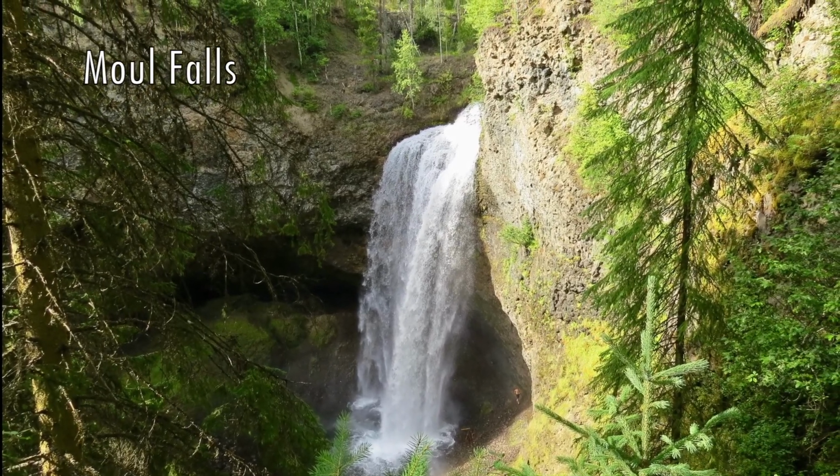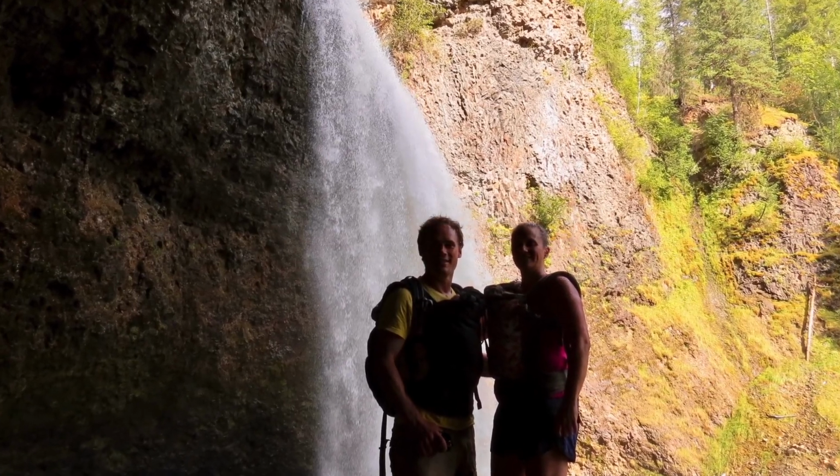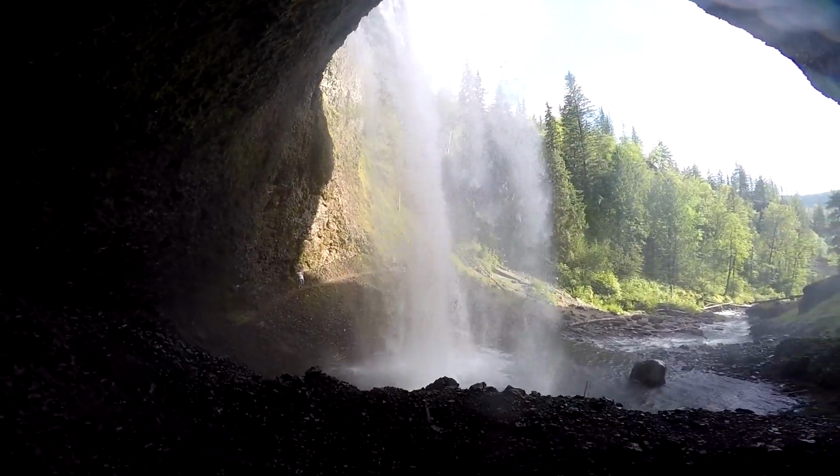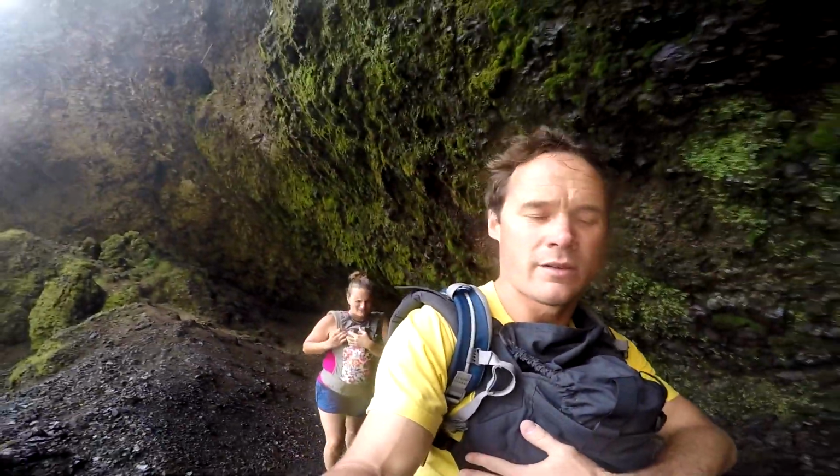This is Mole Falls. You can enjoy the view from the platform up top, or you can descend the stairs to the base and walk around behind the waterfalls to enjoy the other side. I recommend option B.